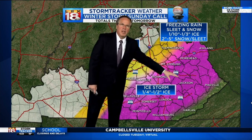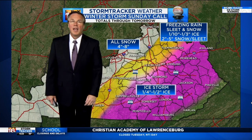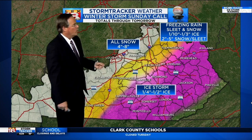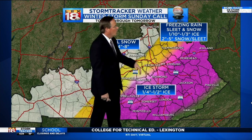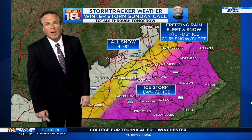To the southeast, it's predominantly an ice storm. And with that, it's 1/4 to 1/2 inch of ice. And that will be ice on top of ice from last week's storm. And so tree damage, power line damage certainly is in the realm of possibility, in addition to the unsafe travel from the ice that's falling.